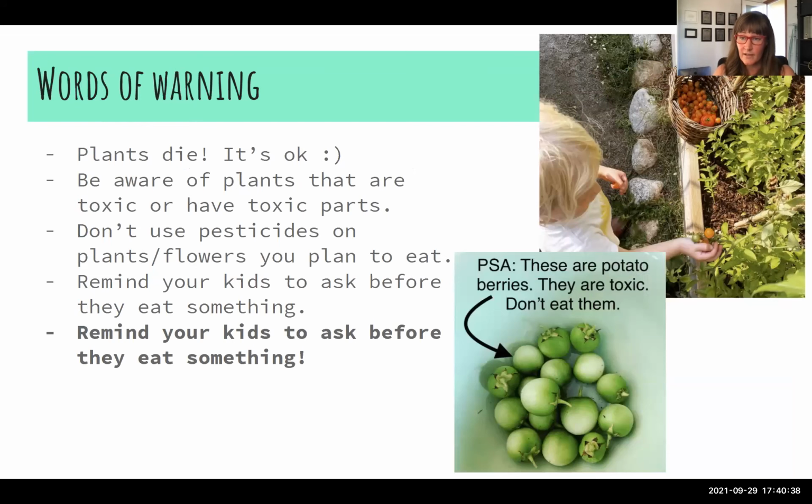Some words of warning before you get started. Plants die, it's okay. Plants have a lifespan. Everything dies eventually. If it dies before its time, hopefully it was a learning experience for you. I don't believe that anyone has a green or black thumb. I think that anyone can learn to take care of plants. And if you're worried, start small, start with just a couple plants.